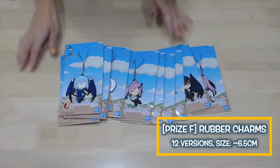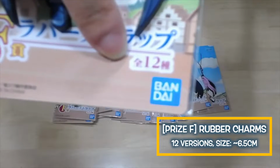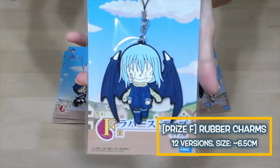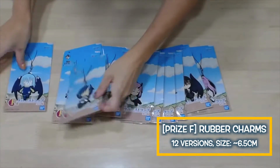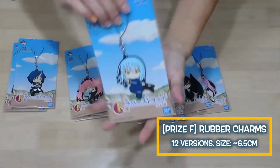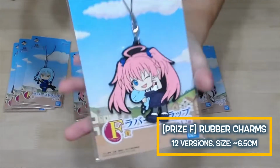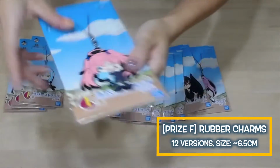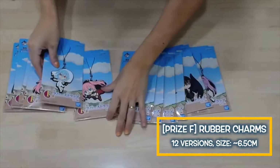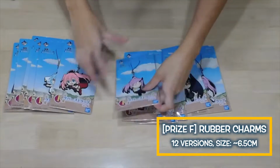And okay, we'll move on to the rubber straps, F prize, altogether 12 versions. There are characters with 2 designs. It's pretty interesting how they decided to make one character with two designs, so that you can choose the favorite design you like. There are 2 Rimurus, 2 Milims; the popular characters usually have 2 designs. They're all very cute, and I think everybody is very happy that these are not blind. At least you can get to choose the character you want.